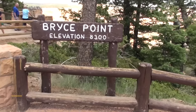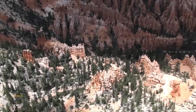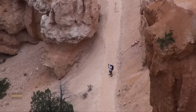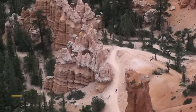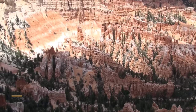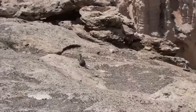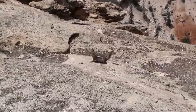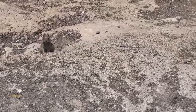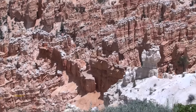And here we are, Bryce Point. Elevation 8,300 feet above sea level. We start to see these magnificent views of this place that, frankly, looks like another planet. There are some hiking trails down there, which unfortunately we'll have to do some other time. This little fellow, apparently it is a golden mantled ground squirrel. Isn't this a truly remarkable place?